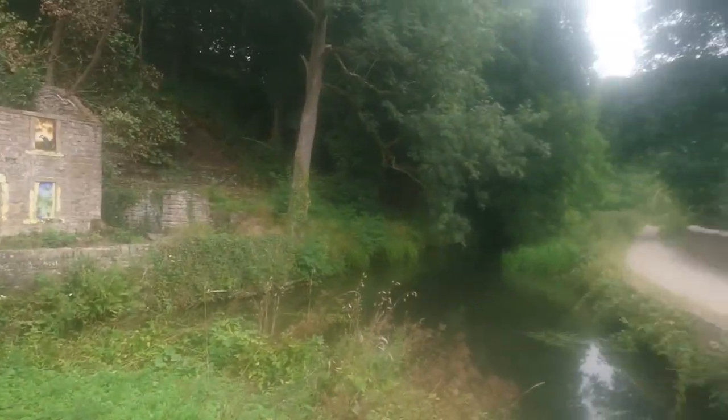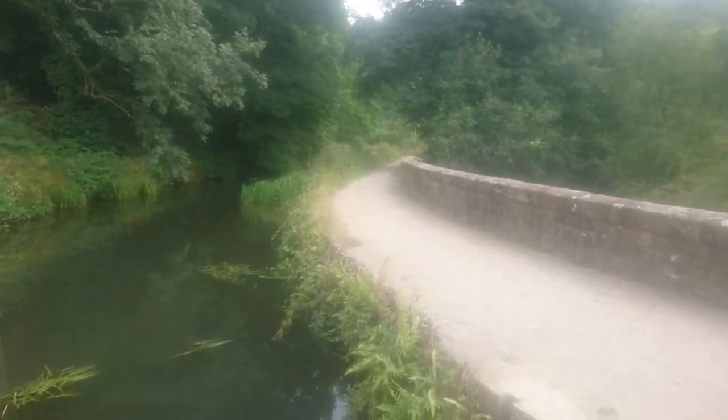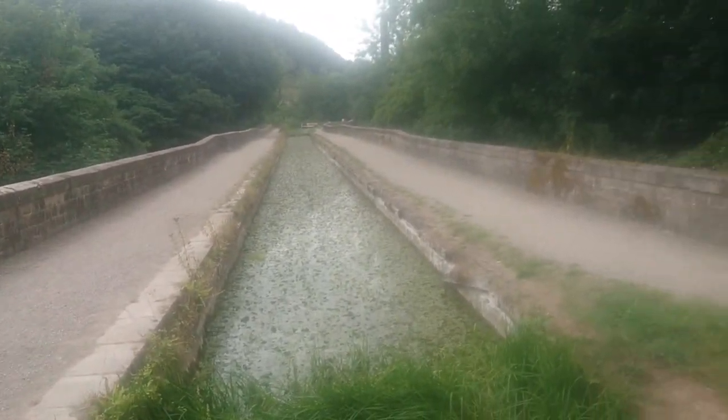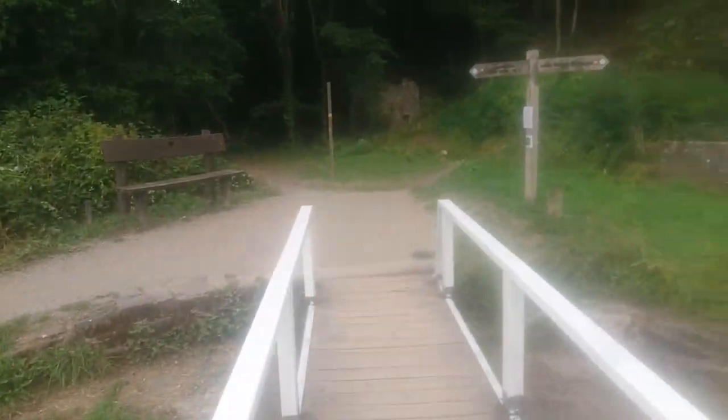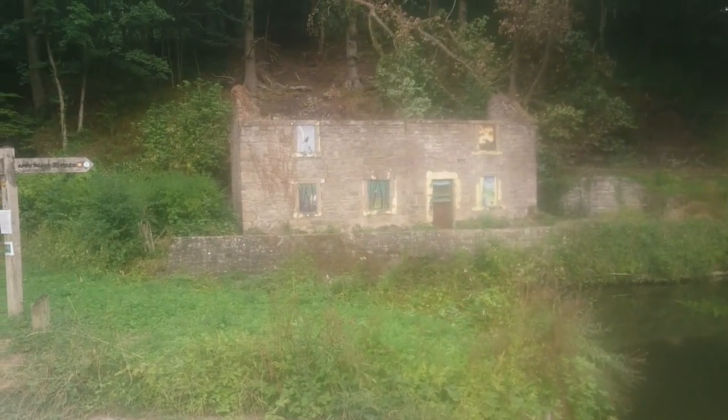So 3 and a bit miles to Ambergate, that's where I'm heading to next. You hear the roads up there, the valley don't half echo the noise. That's where I've just come from. And this is an abandoned house. So an interesting walk this.